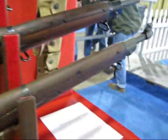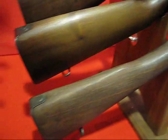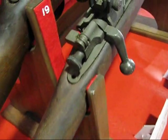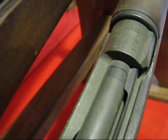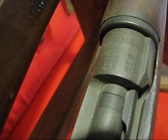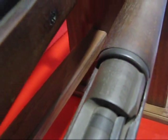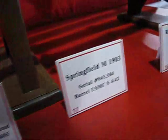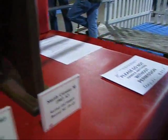And this is just another 03A3 dated 1943, which was put out by Smith-Corona, which was of course the typewriter people. The 03, of course, saw service from 1904 to '44, and probably one of the most enduring of the rifles that we have adopted.